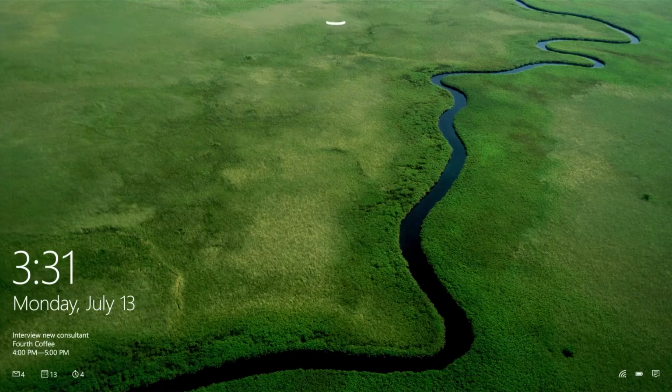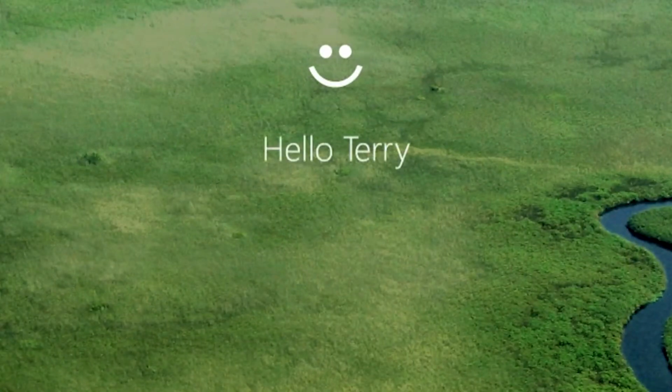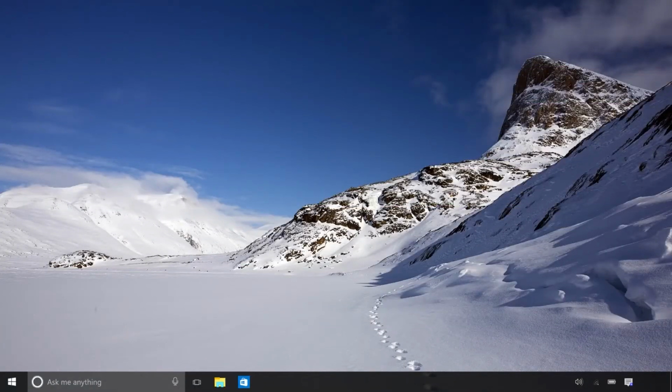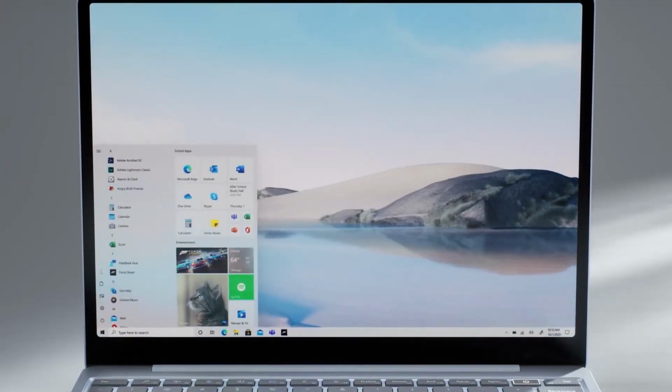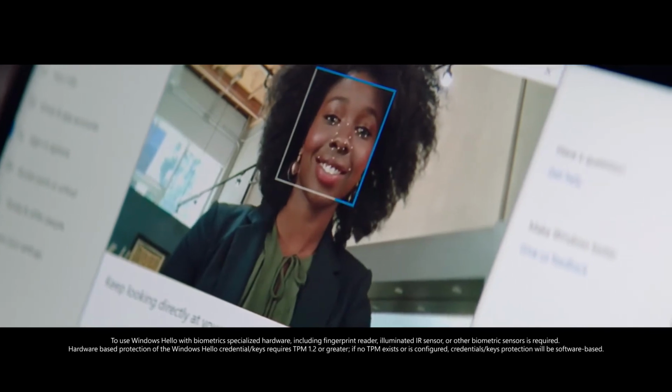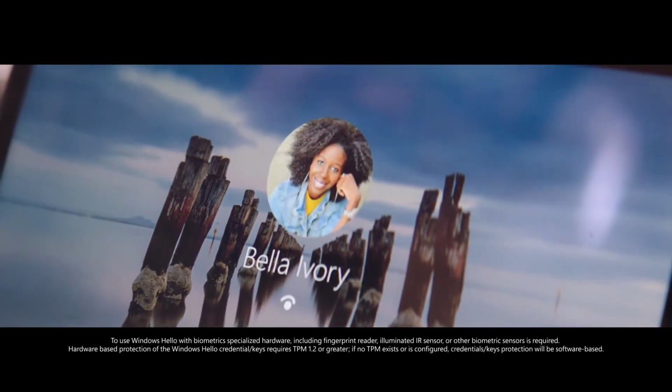Now, I know what you're thinking. Shouldn't I feel safe whether I choose the Surface Laptop Go or the Surface Laptop 3? Well, with the help of Windows Hello, which is a more personal, more secure way to get instant access to your device, both the Laptop Go and Laptop 3 are protected from any unwanted users. You'll find a fingerprint reader on the power button on select models of the Laptop Go, whereas the Surface Laptop 3 uses facial recognition to sign you in.